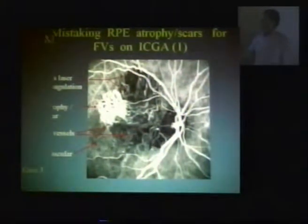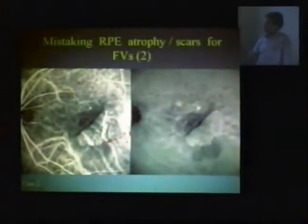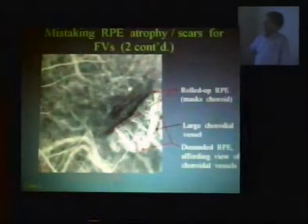So we have to look at the picture and everything studied very carefully to identify the feeder vessel. Number two. We have atrophy and scars. This is a cataract patient with some hemorrhage. We do ICG, and maybe this is because the hemorrhage is over there, maybe that is the feeder vessel for CNV. So the second thing we do, we take high magnification pictures and we look very carefully.